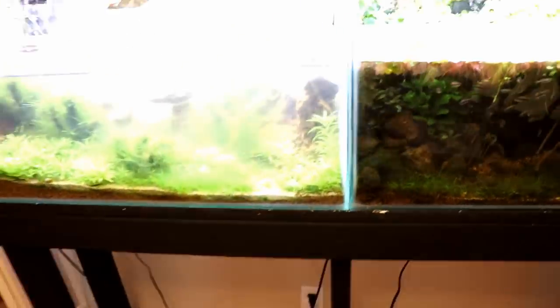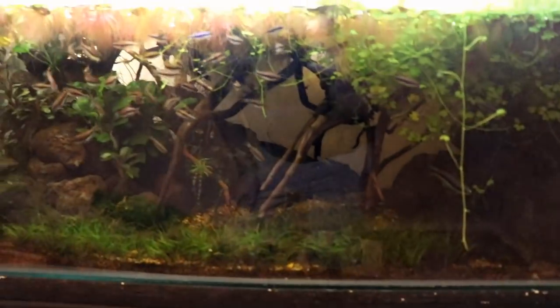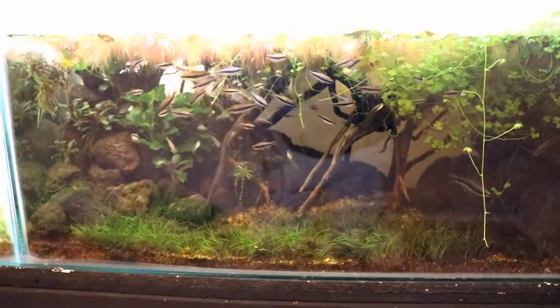Look at how fast I'm running, guys. I'm in great shape, man, all this moving. Here's what we're doing tonight. We're moving the desert tank and we're moving the super dark jungle tank. All right, we got a lot of fish to get out of here.